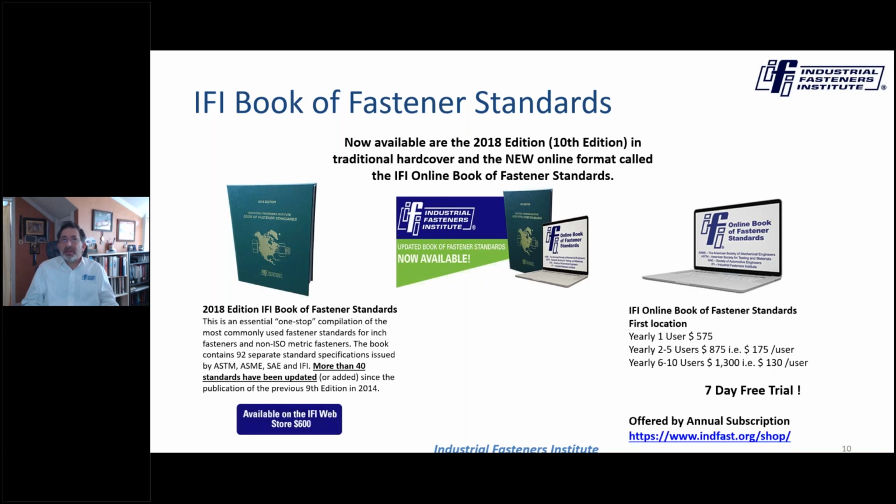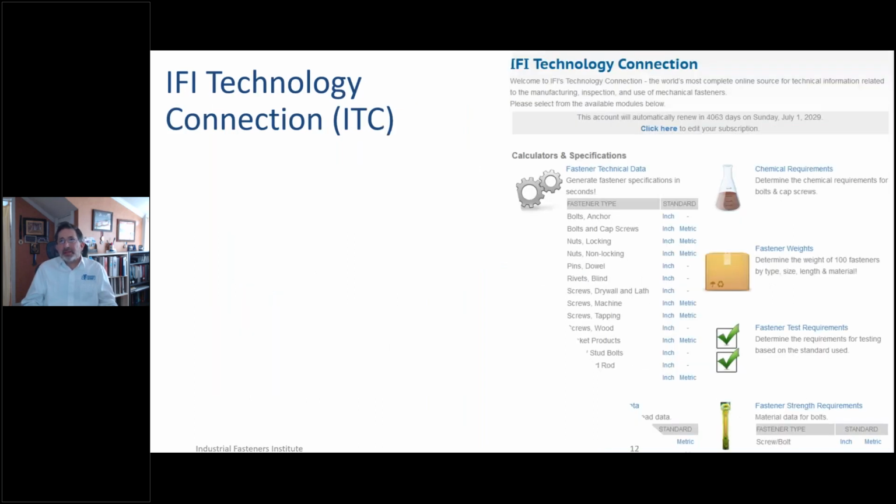Now the hardcover book, our list price is $600. As Joe mentioned, you get a discount as Pac-West members. Our online book is on a yearly subscription basis, and the prices are on the screen. One user is $575, and then the price per user goes down significantly when you go to 5 or 10 users.